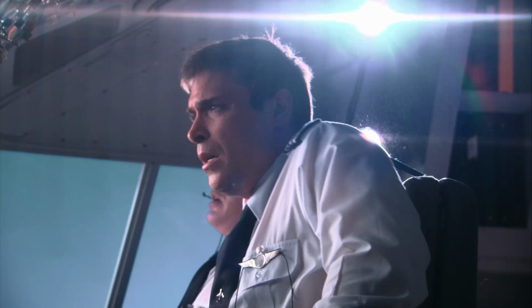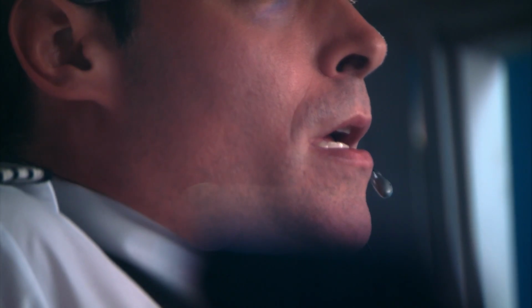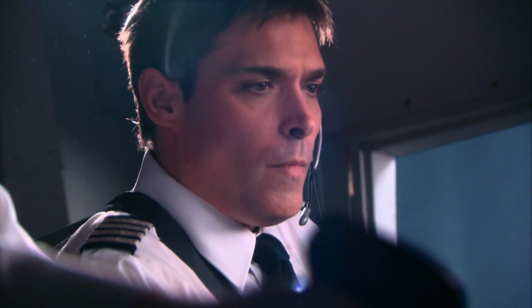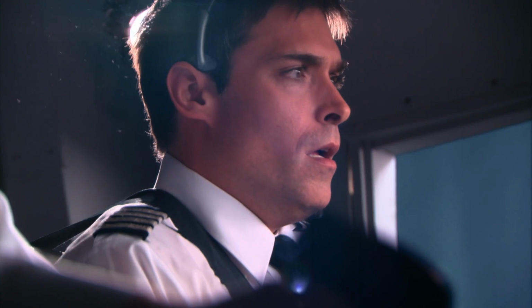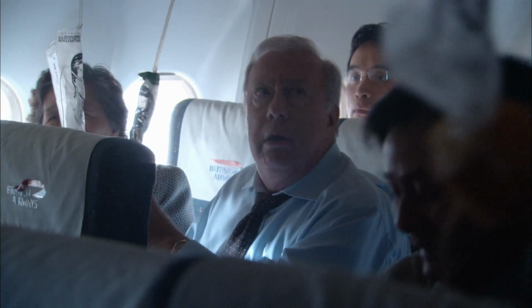When we actually stopped, I was surprised that I was still there. And then I looked around the flight deck and I was more surprised to see that all three of us were unscarred. Everybody stay seated with your seatbelts fastened! And I quickly became the captain again.